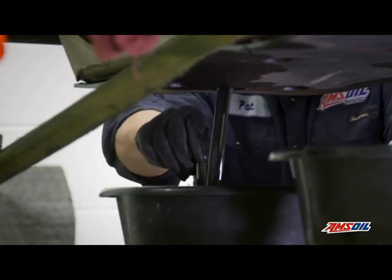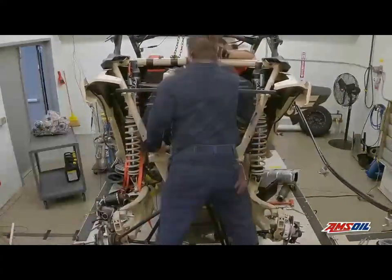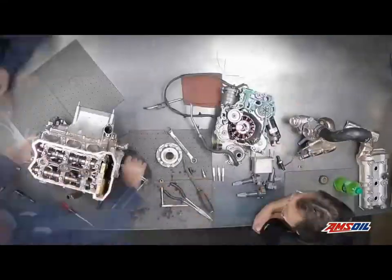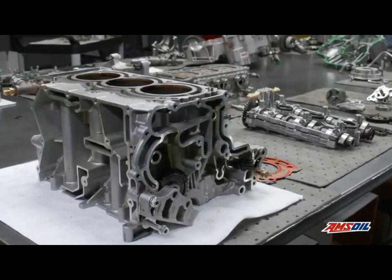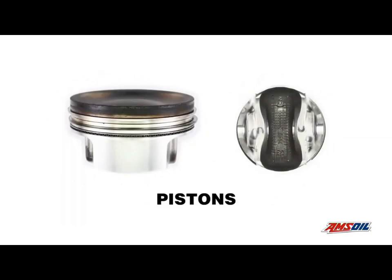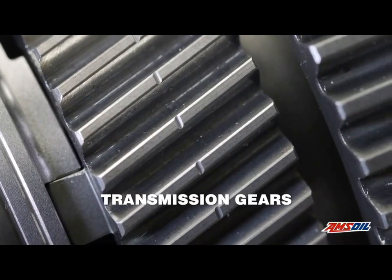After 100 hours and more than 3,400 miles, the engine and transaxle were torn down. Amsoil 100% synthetic lubricants maintained viscosity despite extreme heat and delivered excellent protection, keeping turbo bearings, pistons, cylinders, and transmission gears in like-new condition.